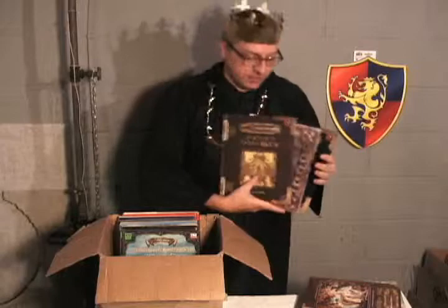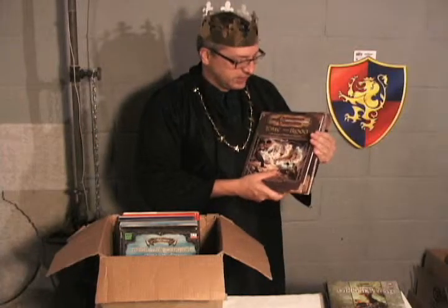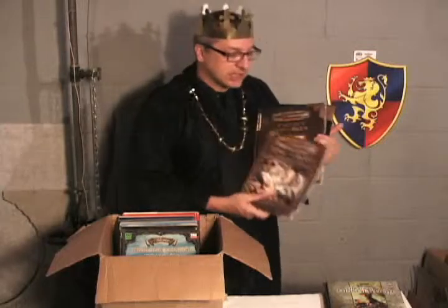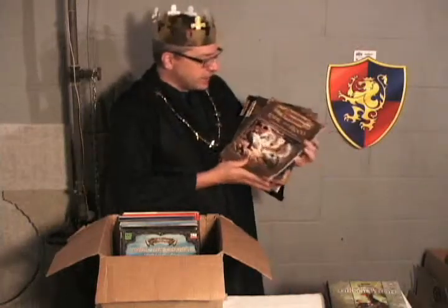The 3-book hardcover set comes with the Dungeons and Dragons Tome and Blood, a guidebook to wizards and sorcerers, which is cool. You see, some people practice at wizardry and sorcery and they can't figure out how it goes. I've had something like this up for auction before, and a lot of people get this stuff and they're not really sure how to use it, and they get in trouble with their characters, and hopefully not in real life. But with the Tome and Blood guidebook to wizards and sorcerers, now you can get some guidance going, like, maybe I shouldn't cast that spell at this dinner party to make the turkey get up and dance around, especially while people are eating it.